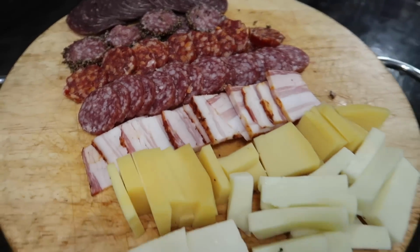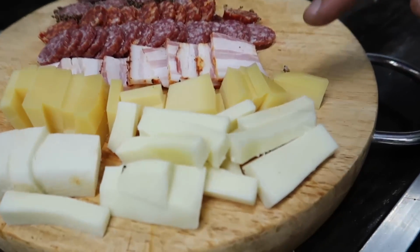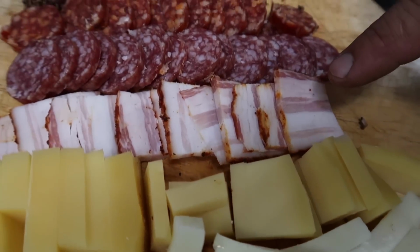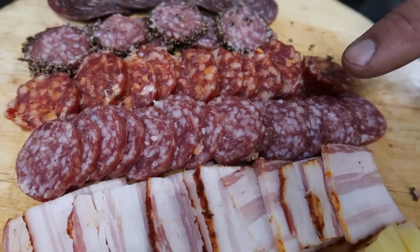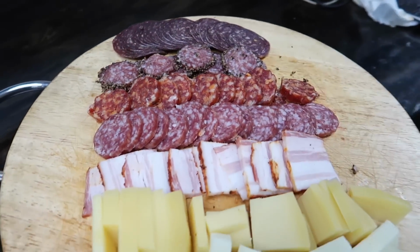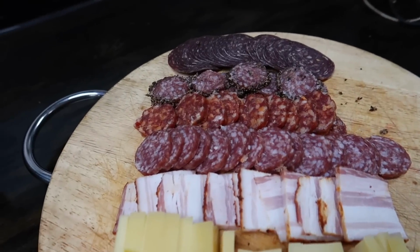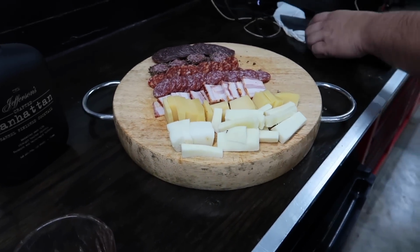Look at this. Nice spread with the wood fire on. So this is sheep's cheese. This is aged Swiss. Then we got some fresh smoked bacon, and then four different types of salami. This is peppered salami. I don't know why it's my favorite. Yeah, I like the peppered salami for sure. Three salamis and a pepperoni. Sorry, a pepperoni. We gotta have one pepperoni for the Italians.